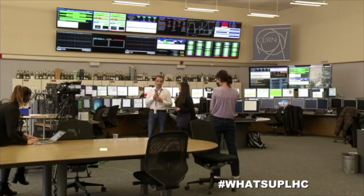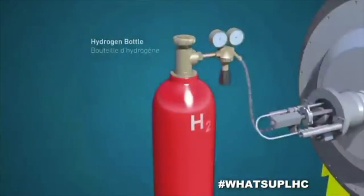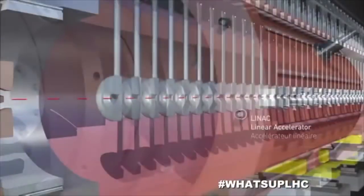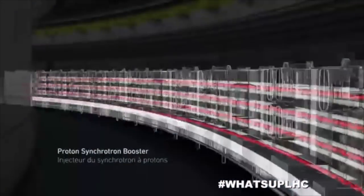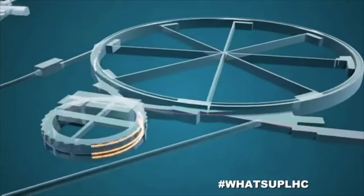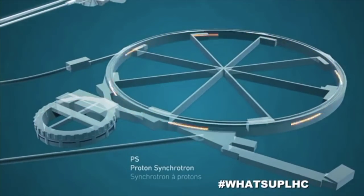And these beams are formed of roughly 3,000 bunches, with an intensity per bunch of roughly 100 billion particles per bunch. So a lot of particles, but in reality we are speaking about nanograms of matter that is colliding every second inside the 4 experiments of the LHC.